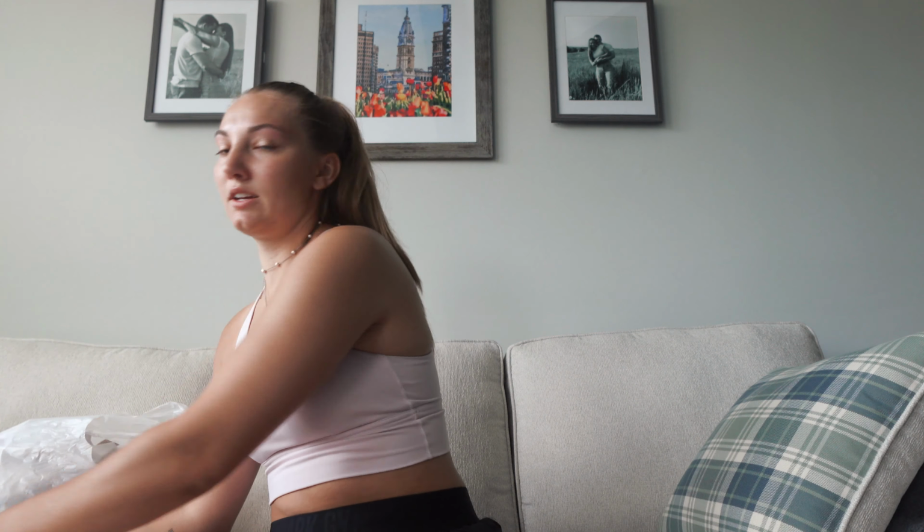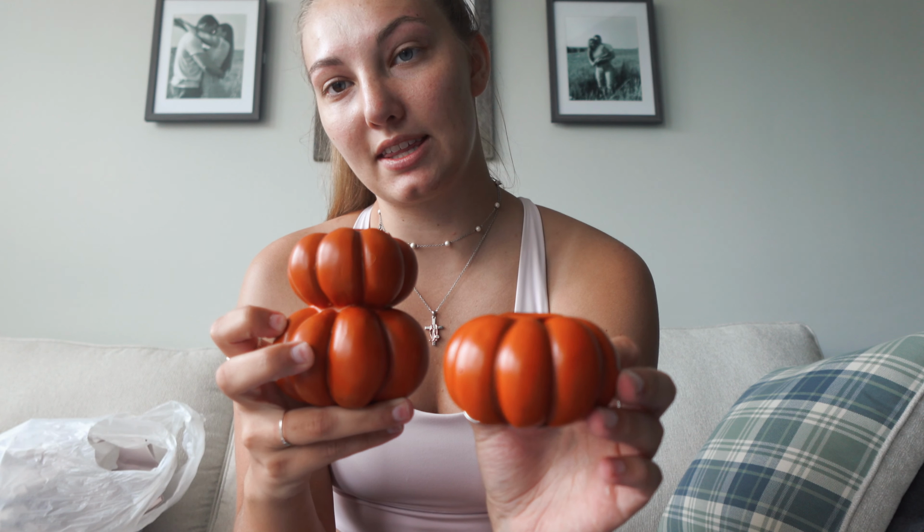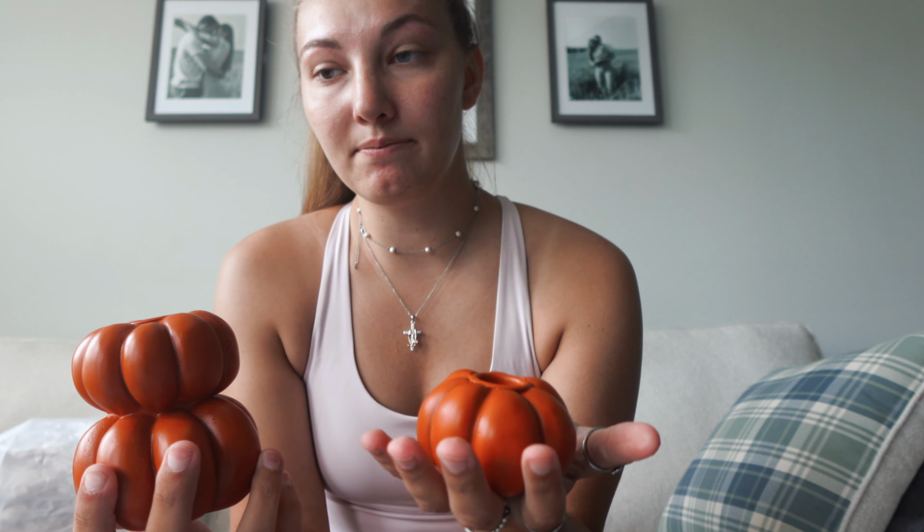So here's the first thing I got. Let me bring both of them out because then I could show you them together. You have to buy them separately, but they go together, you'll see. They're little candle holders, and we have a bunch of candles around here. So there's this one that's stacked with another one, which I like, that off-centered look. I would probably place it like that. And then we have this little one. So this little one was $7.99.